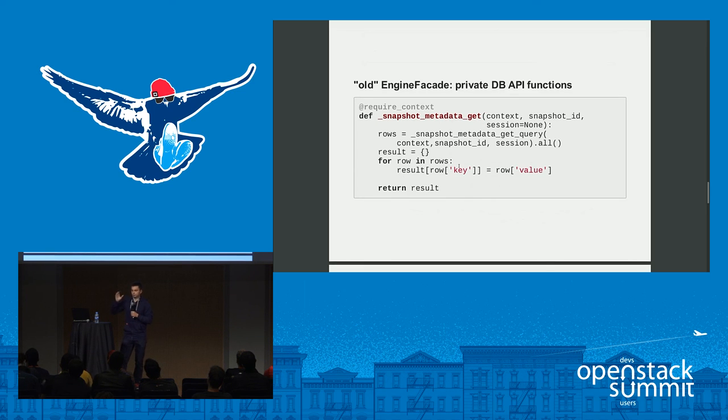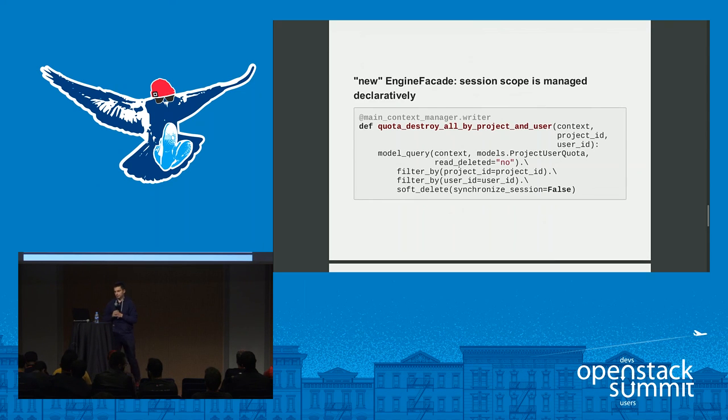And we had this notion of private DB API methods, whose names started with an underscore to denote the fact that they do not create transactions on their own, but participate in existing transactions. So we had to duplicate every method to have a public interface and a private one. Now it is done declaratively, so you don't need private methods at all, and you do not create a session explicitly. You just declare the transaction scope by decorating a DB API method, and the session or connection will be injected into the context object.